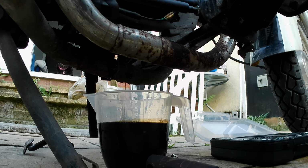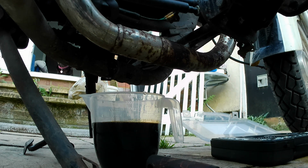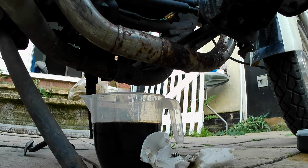So 700 millilitres roughly has poured straight out, and that's going to continue trickling probably for a good long time, so we'll see how much comes out. Let's leave that as is, go make a cup of tea. We'll come back and check on it a few times tonight. Yeah, leave that overnight so we're certain we've got every single droplet out.